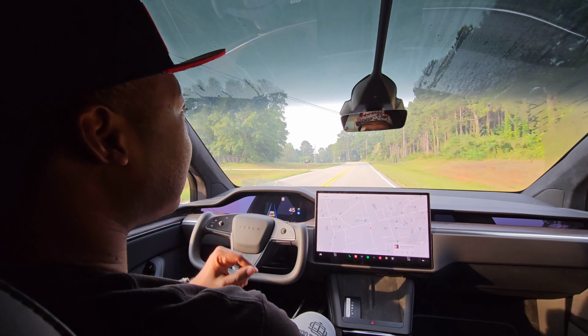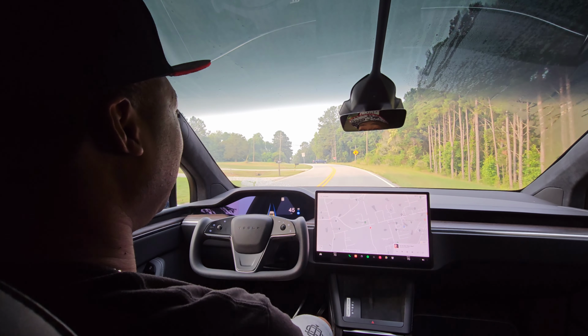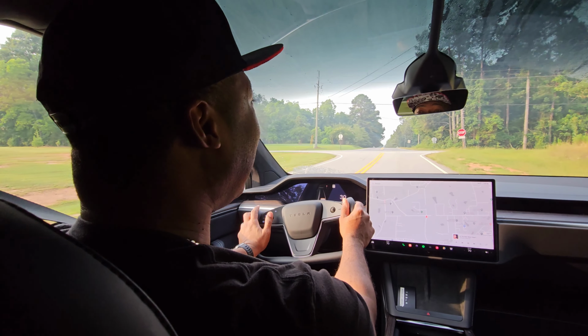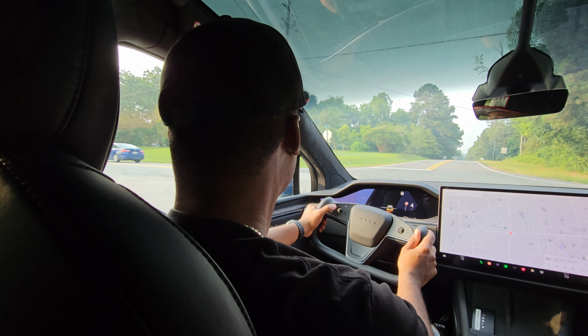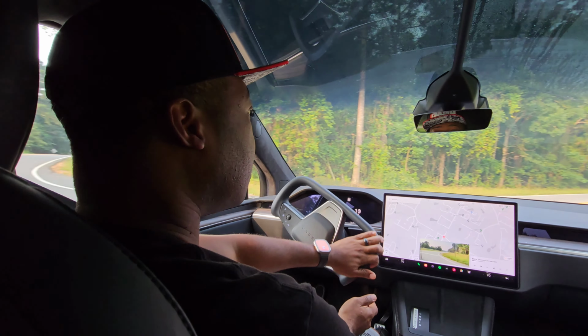Let's see if it'll recognize this stop sign. I may have to put my foot. Okay, here we go. Okay, it wasn't slowing down. Okay, so it probably didn't recognize the stop sign. But we are now coming to a stop. Let's make this turn. All right, here we go. Making a turn, headed back home.